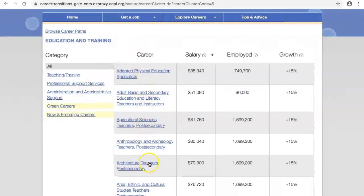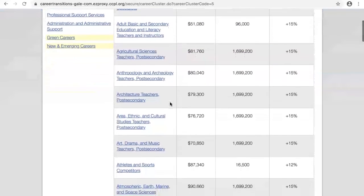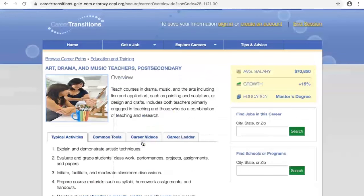In this first column is a list of different careers, and then the second column shows you the average salary in the United States. The third column shows you how many people are employed in this career, and the fourth column shows you the percentage of growth anticipated over the next 10 years. If you are interested in learning more about a certain career, you can click the underlined blue writing, and that's a link that will take you to an overview.